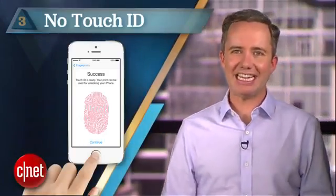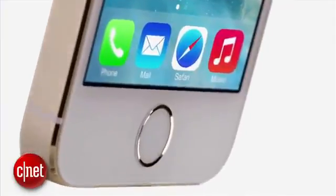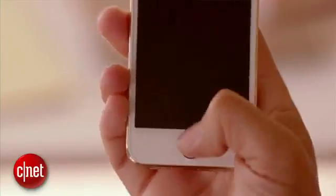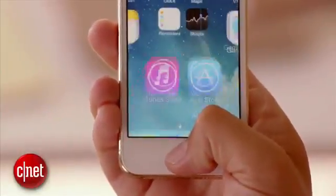Coming in at number 3, no Touch ID. The fingerprint reader on the new iPhone 5S is the coolest thing we've seen from Apple in years, but they didn't include that on the iPad Air. In typical Apple fashion, they did just enough to the iPad to keep you interested while deliberately withholding features for the next update. So, spoiler, the iPad Air 2 will have a faster processor, a better camera, and will include Touch ID. So why not just wait for that one?